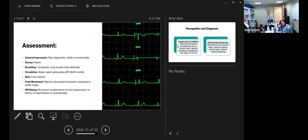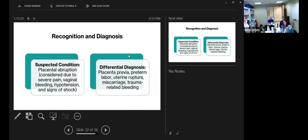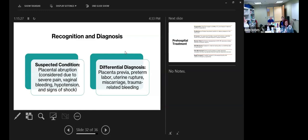So you go in and you go into your assessment. Your general impression: she's pale, she's diaphoretic, she's visibly uncomfortable. Her airway is patent, so at least it is open and she's breathing. Tachypneic, lung sounds are clear. Her circulation: she's got a weak, rapid pulse. Her blood pressure is low at 88/56. She is cool and clammy. Fetal movements are reported decreased compared to earlier today. She has no known complications during her prior pregnancies and no history of hypertension or preeclampsia. Hypovolemic shock, with low pressure and an increased heart rate.